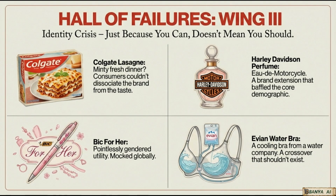Exactly. When you see the Colgate logo, your brain primes you for minty fresh. Putting that logo on a beef dinner creates a biological recoil. The brand elasticity just snapped. Same with this bottle of Harley-Davidson perfume, I assume. Oh, the motorcycle. They alienated their core biker demographic who did not want perfume and confused everyone else who did not want to smell like exhaust.